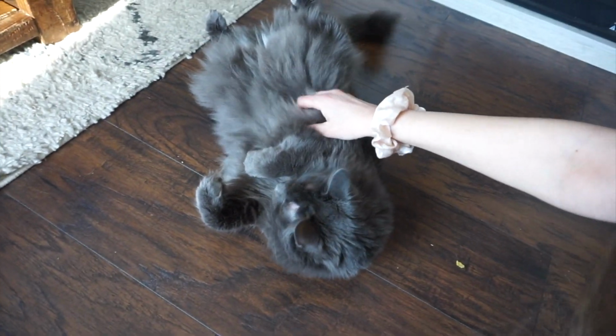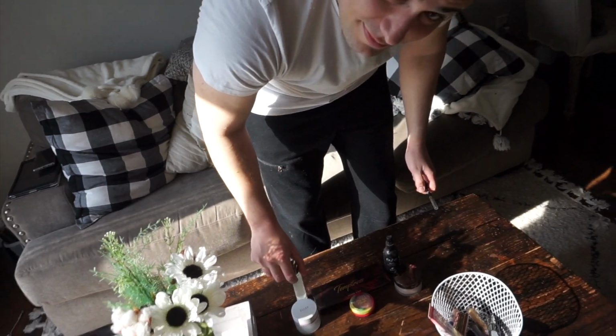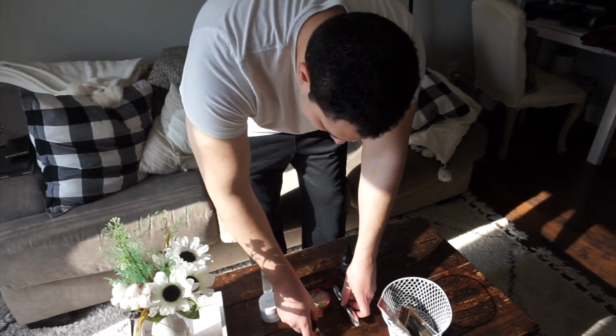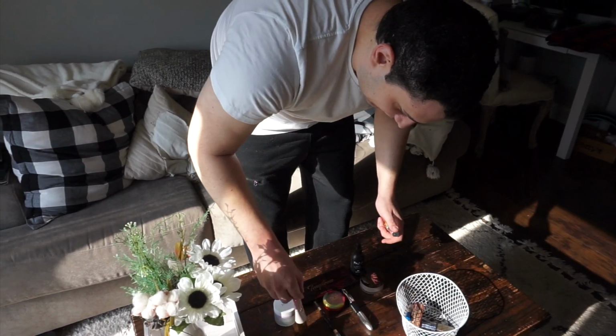Daisy's excited. You excited about Daddy picking Mommy's makeup? It's made it look nice. As nice as a guy can make it look.